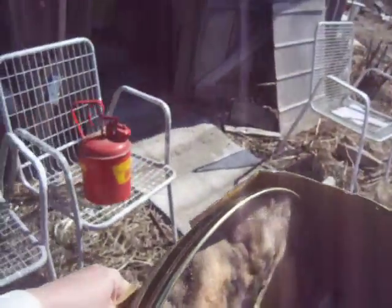I got that gas can. Isn't that a cool gas can? And the boots fit. That is so cool.